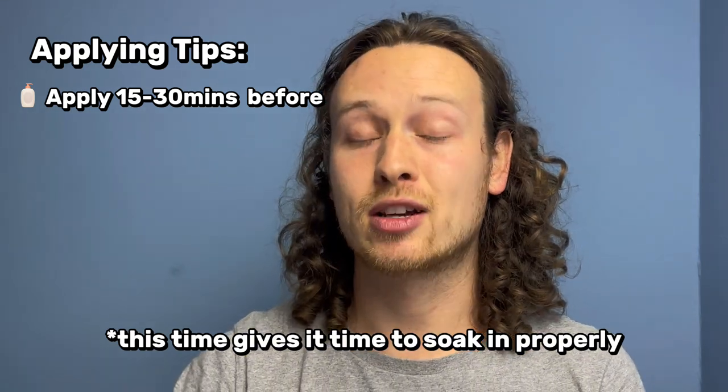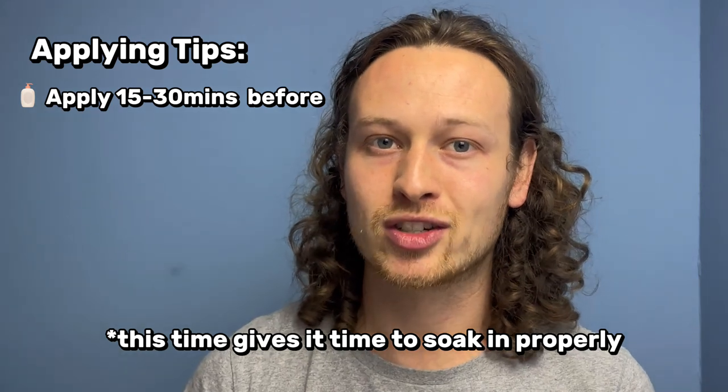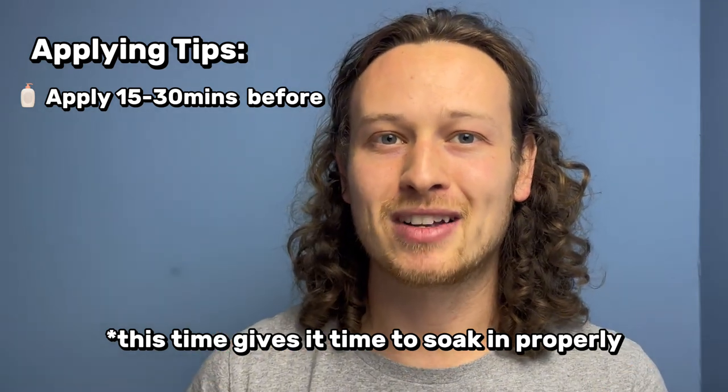Personally, I would lean towards going for 30 minutes to soak in. Don't try and give it the bare minimum of 15 minutes and just hope it works. It's all different. We don't know, it will vary from sunscreen to sunscreen. So give it that full amount of time if possible.